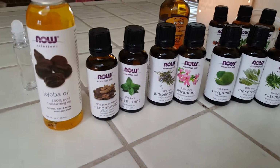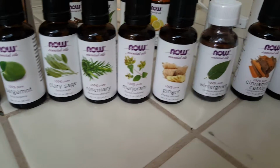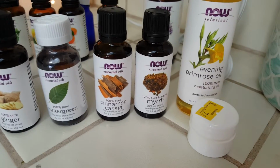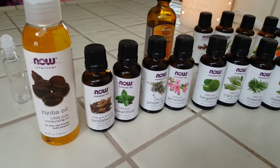So I really like the Now brand essential oils, and they're all 100% oil, 100% pure, so I really like that. And then I got this evening primrose, which I'll talk about in a few minutes, along with a little cute container in front of it. And then also the jojoba oil, which is a carrier oil, and I'll talk a little bit about that also.